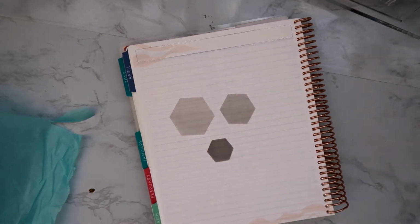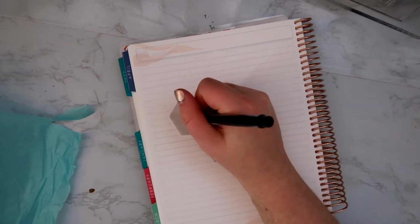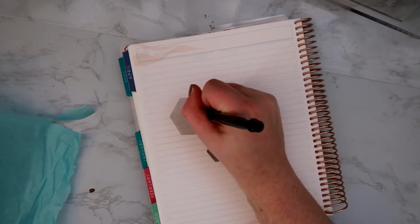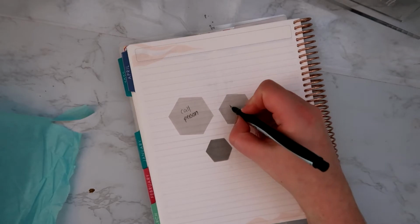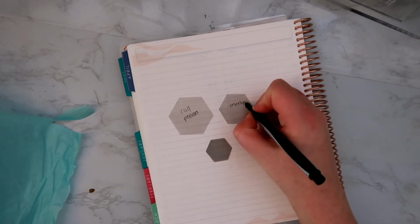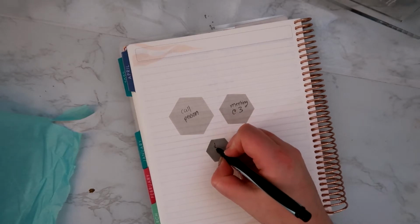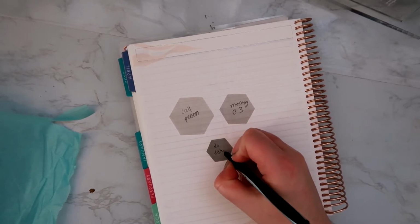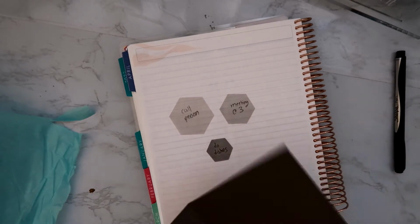And I think you have to use a more permanent pen to write on these, so I'm just gonna grab this Sharpie pen and just write "call person." Yeah, you definitely need a more permanent writing utensil. But that's what these look like. I really like them and I think they're gonna be great for pre-planning.